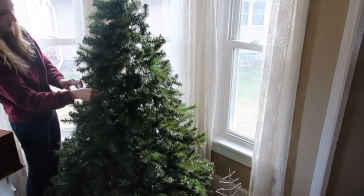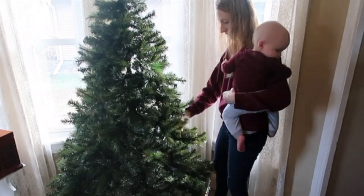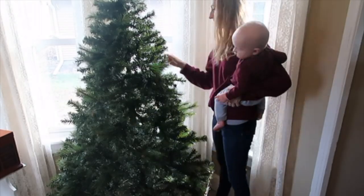We kind of left that tree unfinished for a little while and moved on to other projects, but now we're back at it with the tree and getting all those lights situated so that Sophie and I can decorate it.